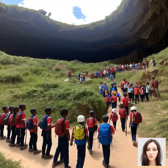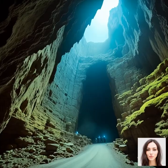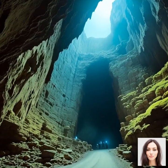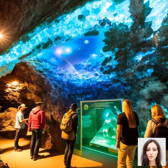In summary, preserving and protecting the Naica Crystal Cave's delicate ecosystem and maintaining the cave's natural environmental conditions are essential. Through these efforts, the hope is that the Naica Crystal Cave will continue to captivate and inspire future generations.